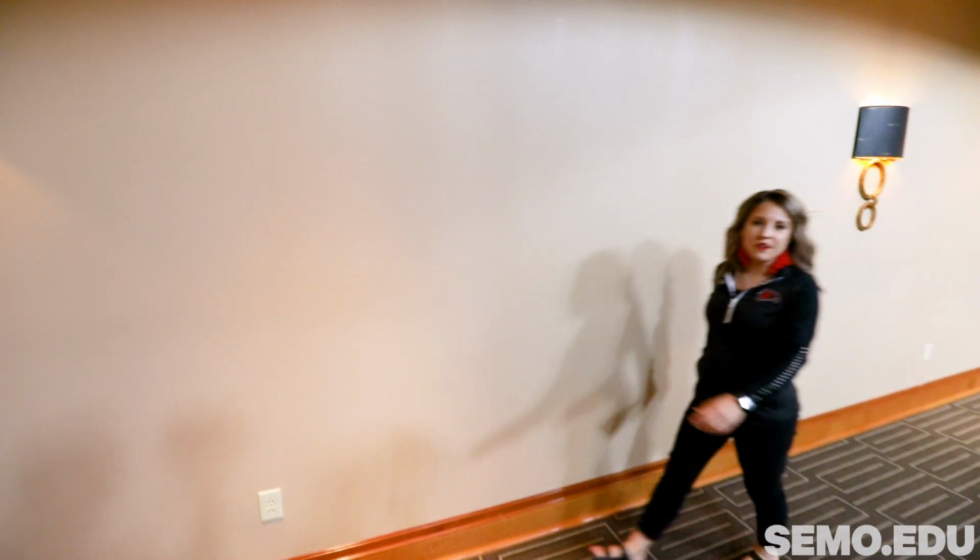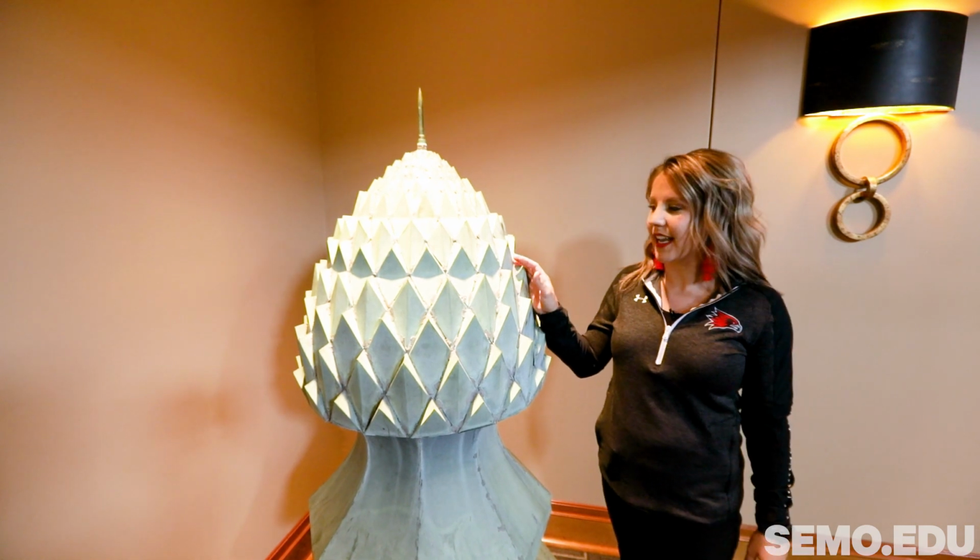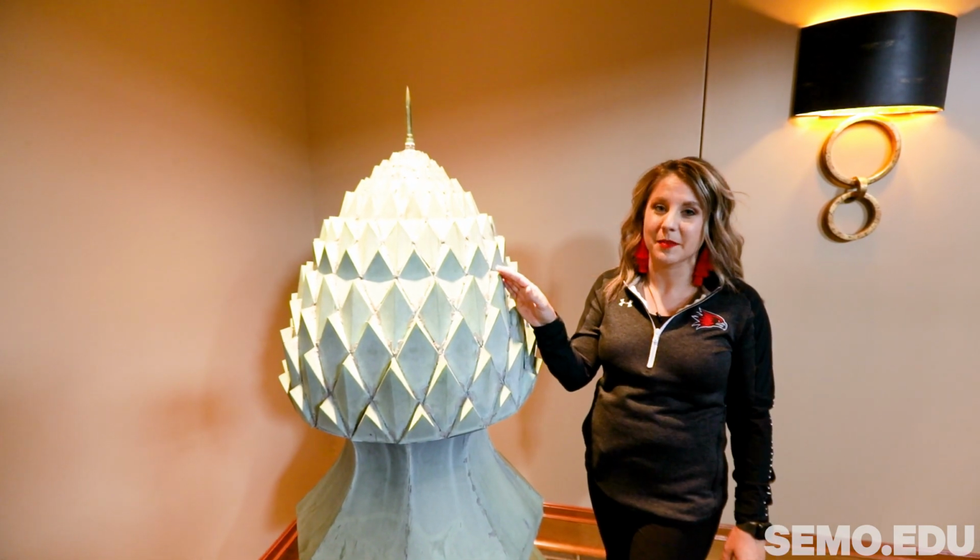Over here we have the original finial for Academic Hall. You may notice its resemblance to a pineapple, and that's no accident. The pineapple is the international symbol for hospitality.